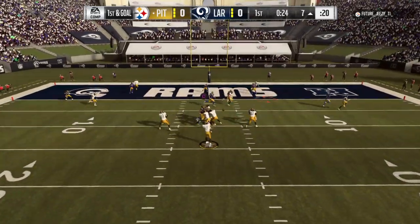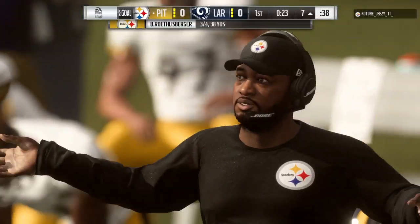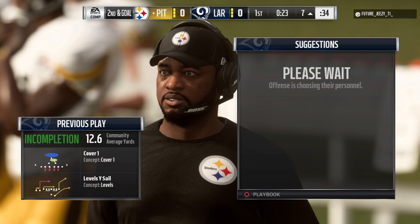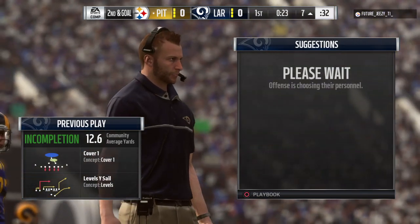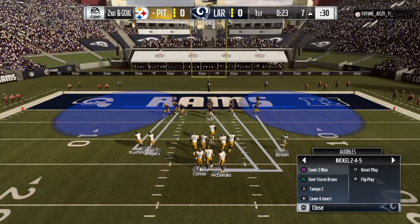Out of the gun, it's Roethlisberger. And this is incomplete. The beauty of being able to play a zone defense when you can sit back and see the ball coming out of the quarterback's hands, guess what? Creates a lot of confusion, kind of a muddle in the middle of the field where you can go make a play on the football.